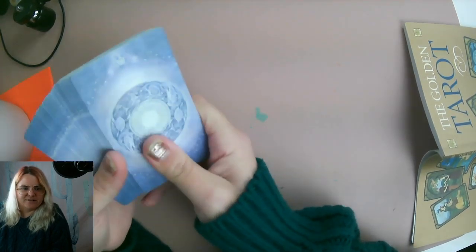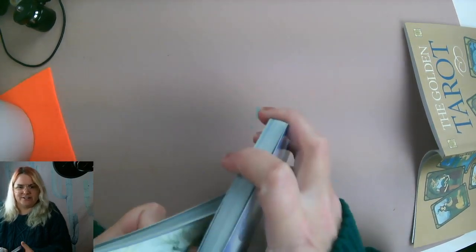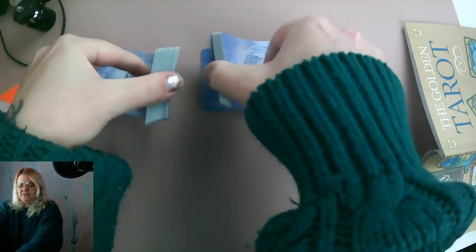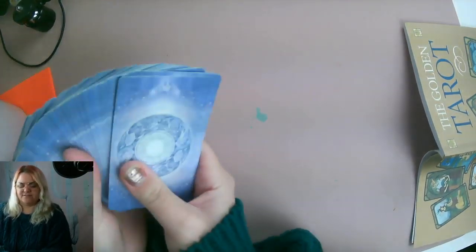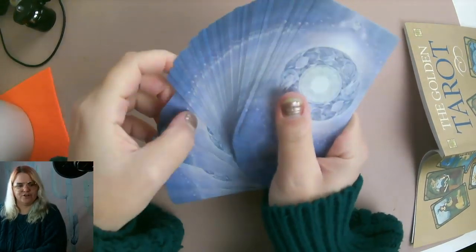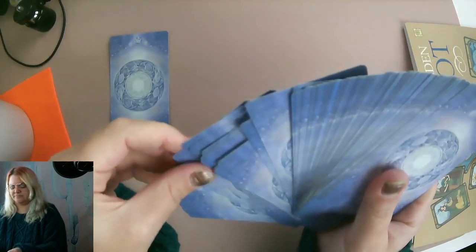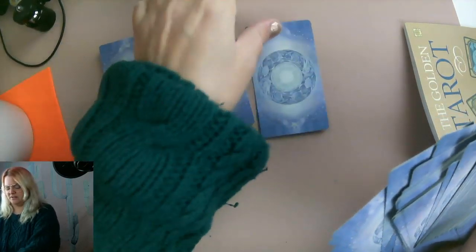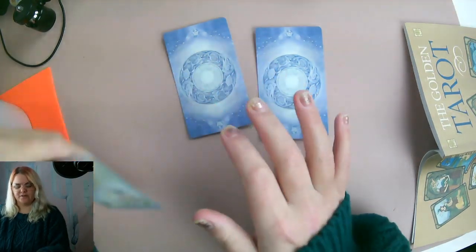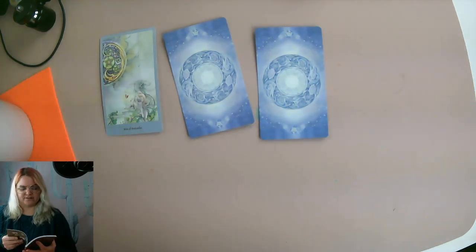All right, Ashley wants to know about her teaching career. She's a teacher. She teaches in Manitoba on a reservation. Let's find out what the fates are saying about the future of her career. No question is too big or too small for the fates. All right. For the past of your career, the Five of Pentacles.